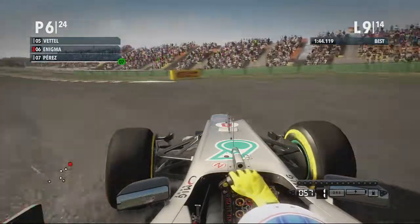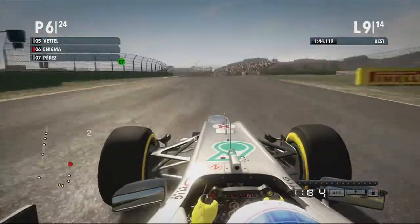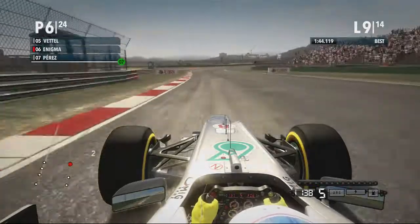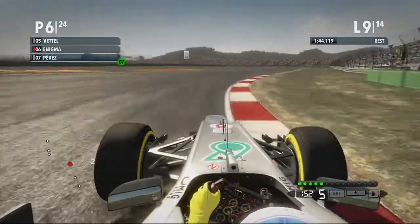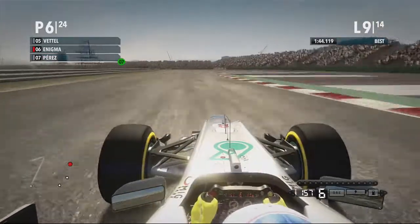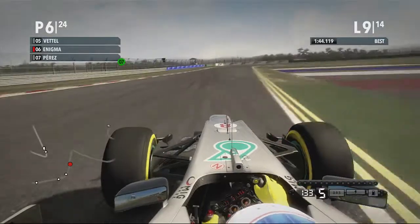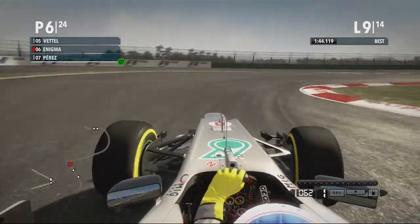I'll probably stay on the statistics as my most successful track for quite a while, unless I can pull a winner in another track. I don't know, tracks I've done well at this year appear to be the street circuits. 3 podiums on 3 different street circuits. We got a podium in Bahrain, which surprised me because I was expecting to be really slow in Bahrain.